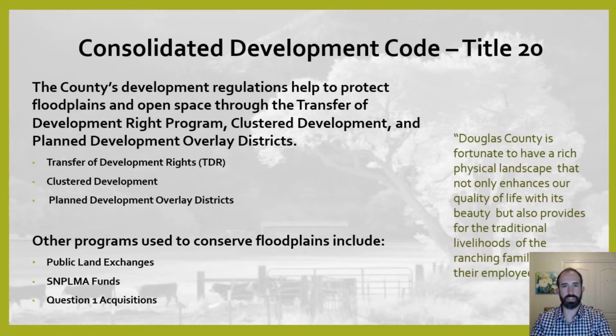Other programs that the county has historically used to conserve floodplains include public land exchanges, Southern Nevada Public Lands Management Act funds, and Question 1 acquisition funds.